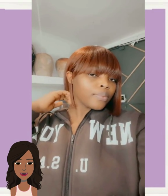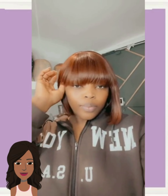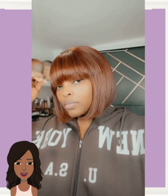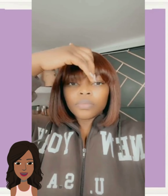And then we once again see that chocolate brown bob style with the bangs in the front. Now we're seeing a lot of bobs this season with bangs. And as you guys know, chocolate hair is definitely a vibe this season. So she is really rocking out two hot trends in one.